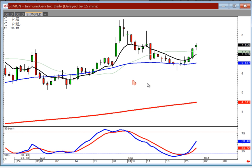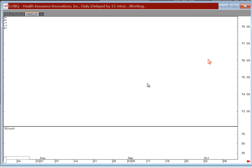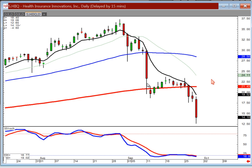CINF, a bobble. Kind of. I would consider this not so much a bobble, because usually you see the trend come up, hit it, and pull back. This is more of a fry pan bottom breakout. And our short that we're still in is this one because of the same pattern.